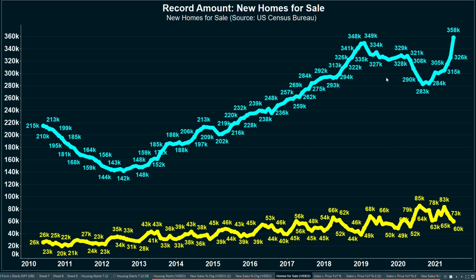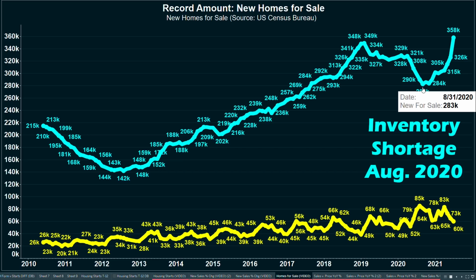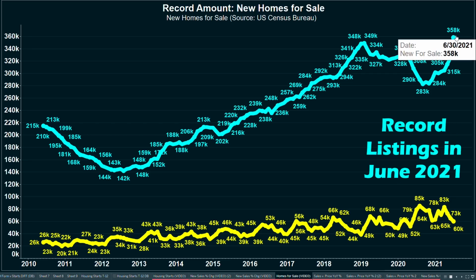We went from about 328,000 new homes for sale prior to COVID to 283,000 in August. So if you were making an argument back in August that there's an inventory shortage of new homes, I would say that's actually probably a correct argument. There was a big decline in for sale listings. However, that decline in for sale listings is long gone, and we have a record amount of new homes for sale right now. And I suspect that data might be shocking to some of you because it's so counter to what the mainstream narrative about the housing market is saying.